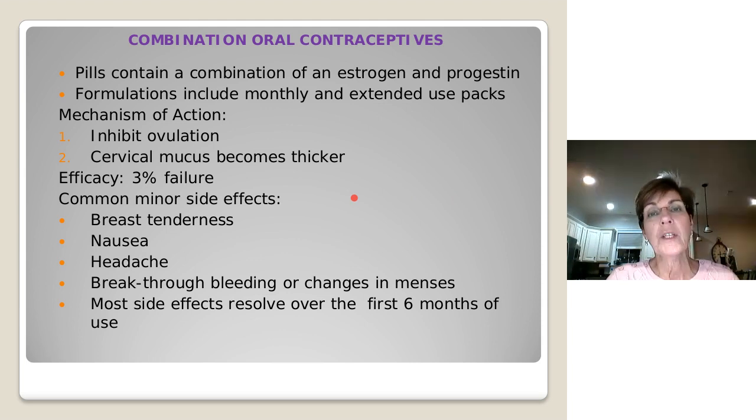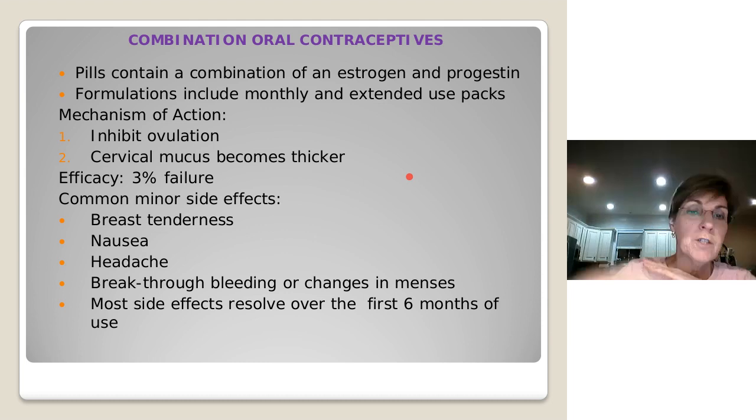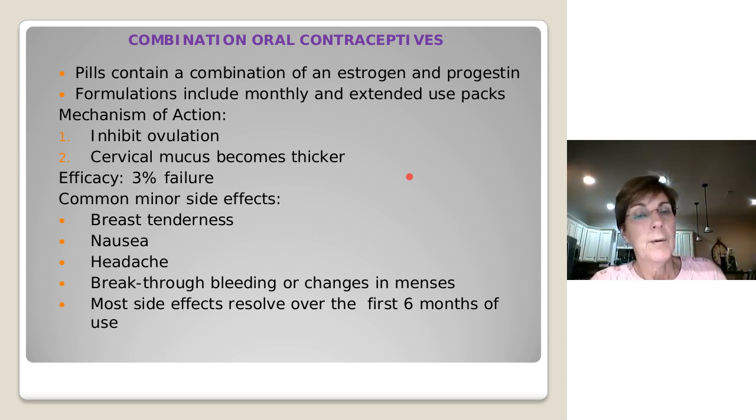Combination oral contraceptives, or COCs. We say OCPs, oral contraceptive pills, but that can be progesterone or estrogen and progesterone. So these are the combination ones we're going to talk about. These pills contain a combination of estrogen and progesterone. The formulations include monthly and extended use packs that go for as long as a year. The mechanism of action is to inhibit ovulation and make the cervical mucus thicker so that it's less hospitable to sperm traveling up the vagina. The efficacy is about a 3% failure rate, and a lot of that is use, whether they're using it correctly. Minor common side effects are breast tenderness, nausea, headache, breakthrough bleeding, or changes in the menses. Most of these are going to resolve over the first several months of use.